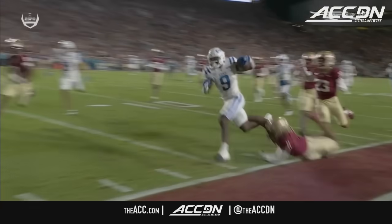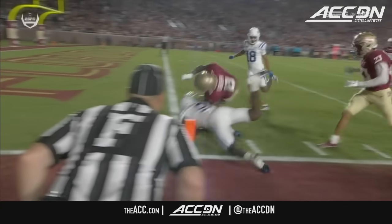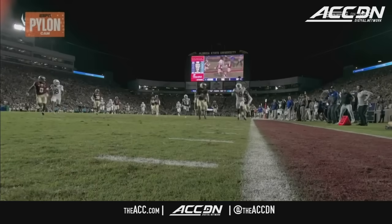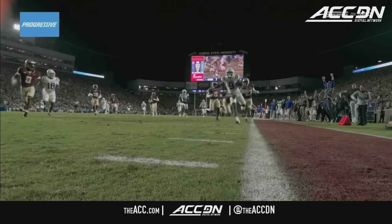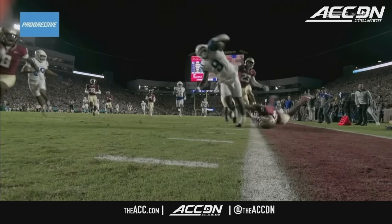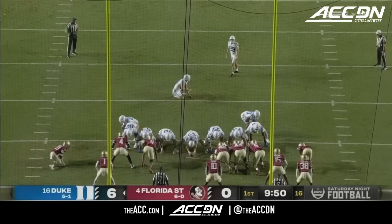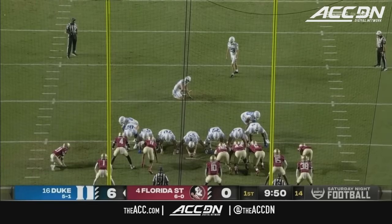We said you'd see a few different backs. A good effort to try to bring him down, but how about him stretched to get to the end zone by Moore? But this started way back. Here's the progressive pylon cam. Right foot stays in. Right arm keeps him elevated. And it looks like his third rushing touchdown of the season.